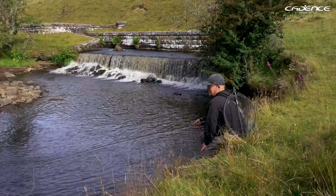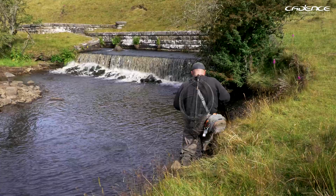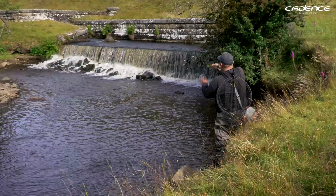I think I'm maybe just a bit too shallow there. Just try further up a little bit. This is a bit of water that we haven't put the indicator in, so if we're going to get a take, it should be pretty quick. There we go. Whee!